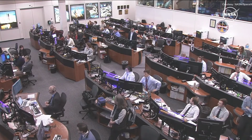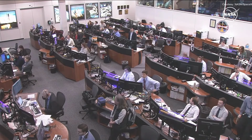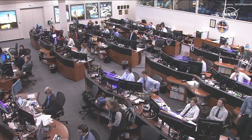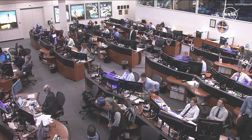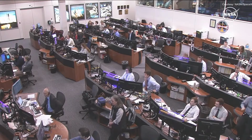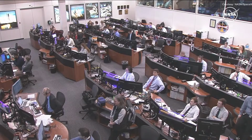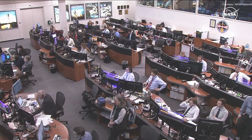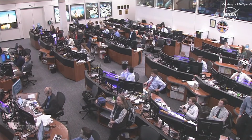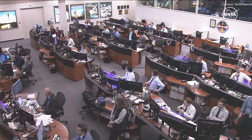So a recap of what we've seen thus far this morning. Dragon undocked from the forward port of the International Space Station at 7:57 a.m. Central Time while flying east off of the coast of the Bahamas. Dragon backed away to 60 meters, swung out and above the space station towards that zenith port, then moved to waypoint 2, which is 20 meters away from the International Space Station, before making its final approach for docking, which occurred at 8:46 a.m. Central Time this morning while Dragon was flying over the East Indian Ocean west of Australia.